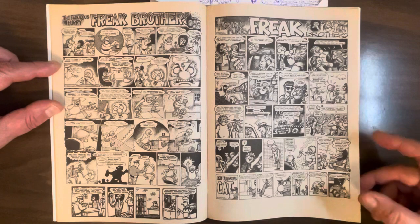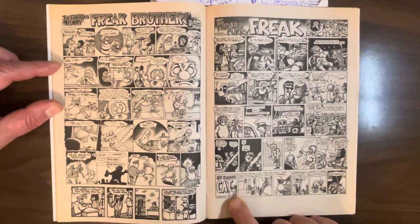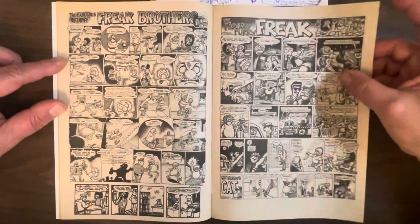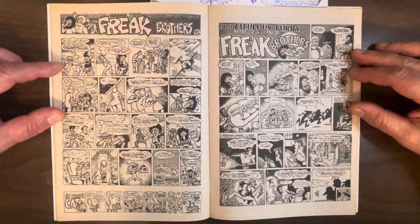More Fat Freddy. He's on model now. That first strip, he didn't really look like Fat Freddy's cat, but already by this, I assume, early second or third one, he looks just like he's supposed to. More one-pagers.